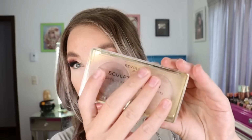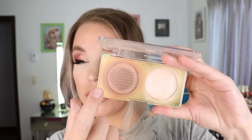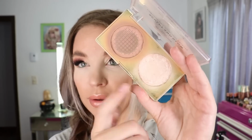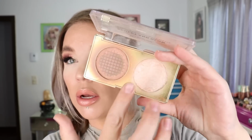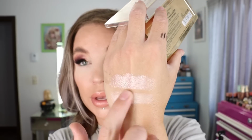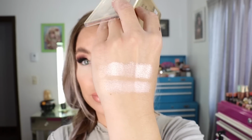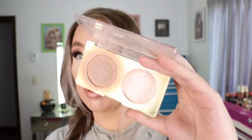So that one is in White Rose, and the duo I'm talking about is the Sculpt and Glow Contour and Highlight Palette in Sands of Time. This is the second one of these that I've been through. I typically use the bronzer with the highlighter, but I use more bronzer than the highlighter, even though I've hit pan on this guy too. So let's swatch them next to each other. They're very similar, but the single has got a little bit more shine to it. And I love both of them. I love this bronzer too, obviously.